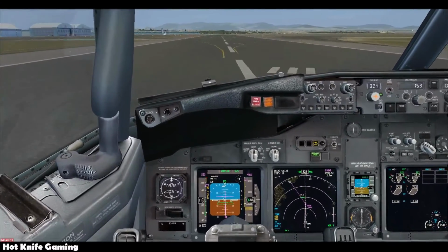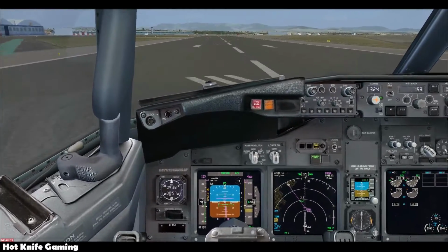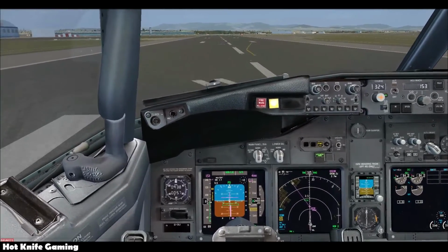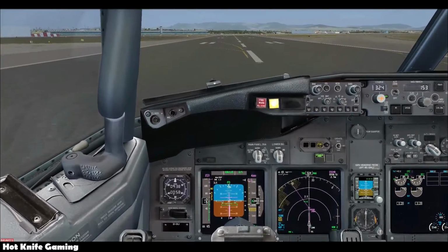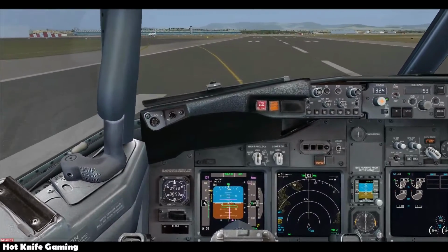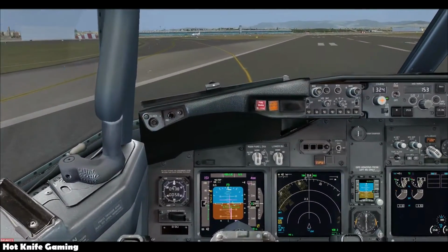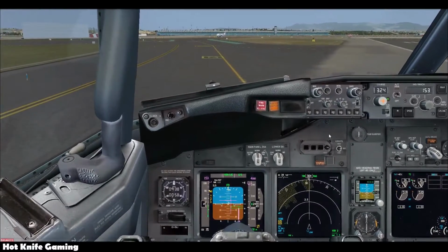Shot past all the rapid exits. So that was a really long landing. It's one of my worst, probably. Bring the reverses in, and we should be able to get off at this rapid exit here. Right, that was a rubbish landing, but nevertheless, we made it.